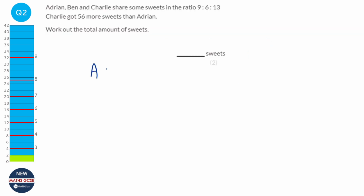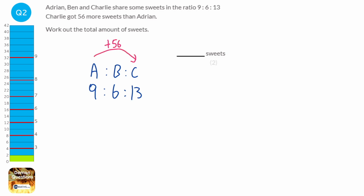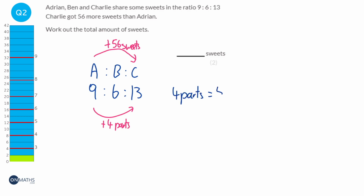So this question says that Adrian, Ben and Charlie have some sweets, and the ratio of Adrian to Ben to Charlie is 9:6:13, but it also says that Charlie got 56 more sweets than Adrian. Well, looking at the actual parts of the ratio, there are 4 more parts, so plus 4 parts, which represent plus 56 sweets. So the 4 extra parts are worth 56 sweets. So 4 parts are worth 56 sweets.